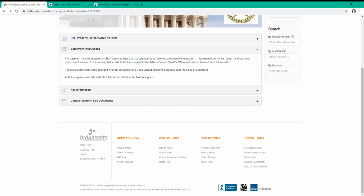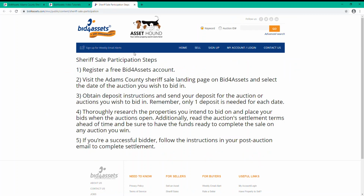So to recap some key points. To participate in an Adams County Sheriff sale, you want to take the following steps. 1. Register a free Bid for Assets account. 2. Visit the Adams County Sheriff sale landing page on Bid for Assets and select the date of the auction that you want to bid in. 3. Obtain deposit instructions and send your deposit for the auction or auctions that you wish to bid in. Remember, only one deposit is needed for each date.